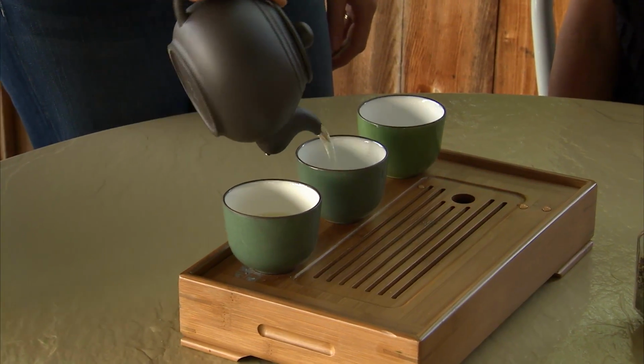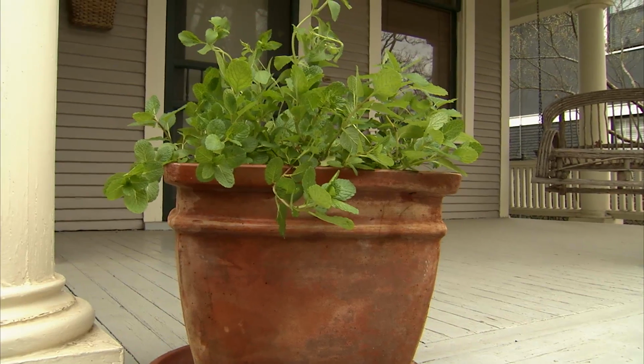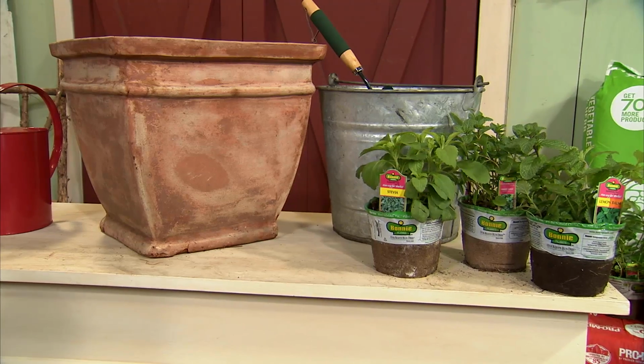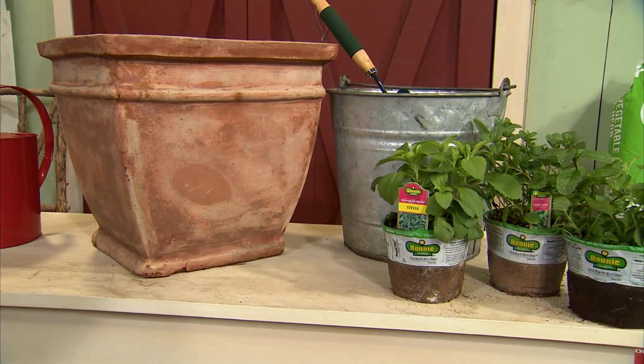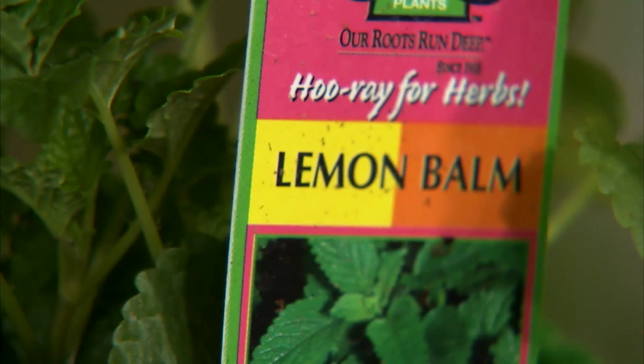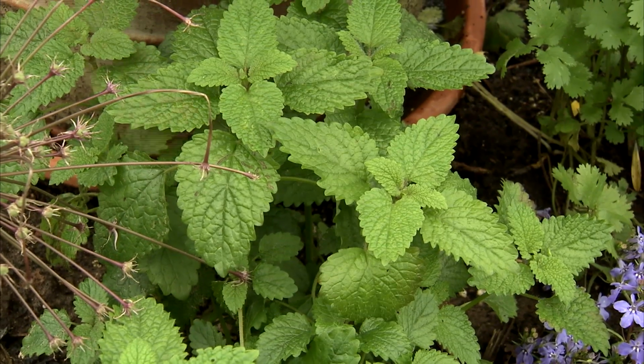If you enjoy fresh herbal tea, then I have a simple project for you. Try growing your own tea garden. All you need is a good-sized container, quality potting soil, and the herb plants you want to use. I've grown lemon balm, mint, and stevia. I enjoy the flavors of the lemon balm and mint.